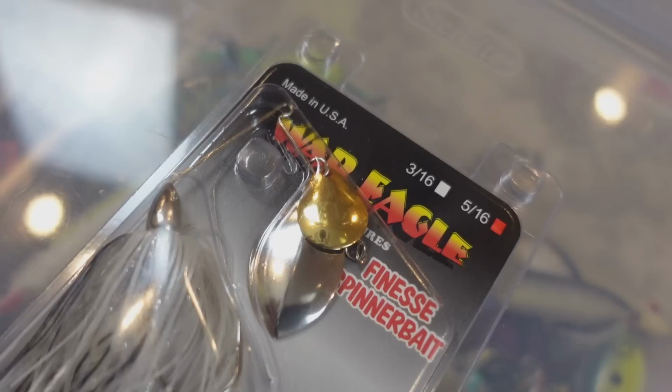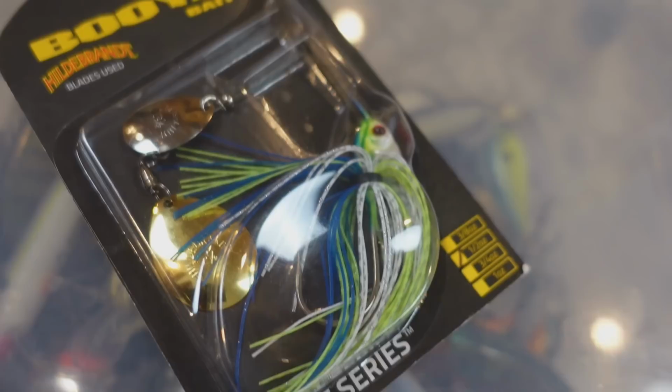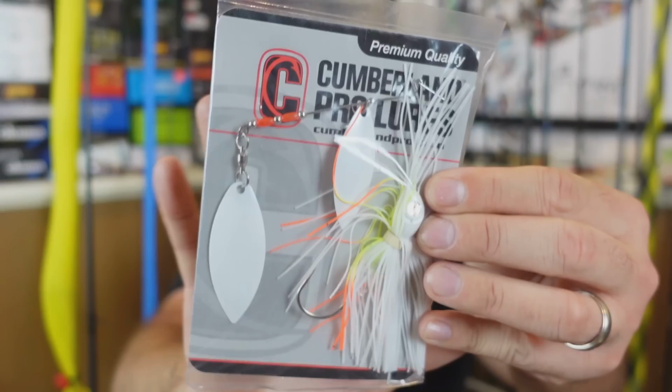If the water's a little bit dirtier, I'll go to a gold blade. If it's pretty clean, I'll usually go with silver flashy blades. And if it's really dirty, don't be afraid to go to painted blades. Those painted blades really stand out. They give a good contrast in that dirty, muddy water. I know a lot of guys kind of write those off, but when you've got a little bit of sun and stain, usually a double willow is honestly what I go to.